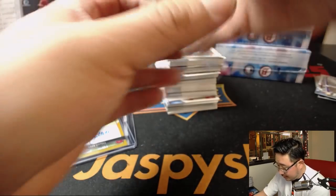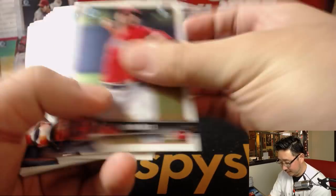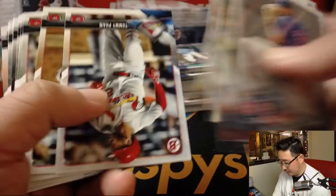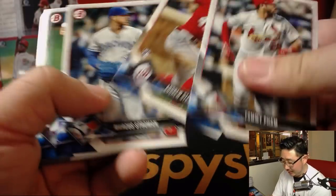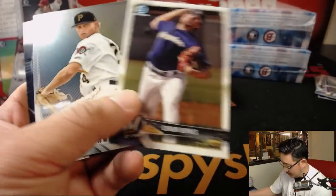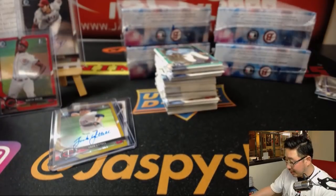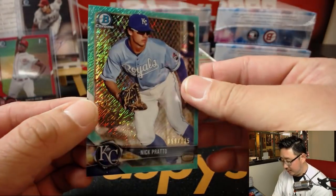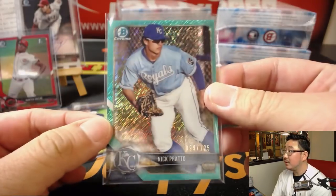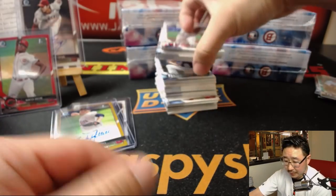Why are all these not the right way? This is gonna cut into my record-breaking Bowman baseball time, personal best time. I actually think I'm still in good shape. All right. Nick Pratto out at 125 for the Royals. Nice cyan shimmer. Goes to James Carlson and the Royals.